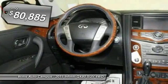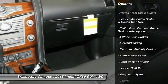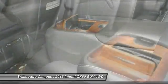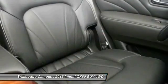Here are some of this vehicle's great options: power passenger seat, traction control, navigation system, dual airbags, leather-wrapped steering wheel, power steering, alloy wheels, air conditioning, front four-wheel disc brakes, heated front seats. Is love at first sight really possible?